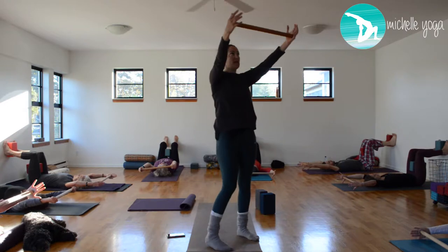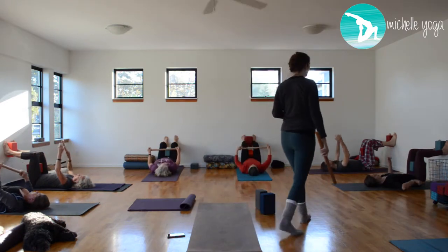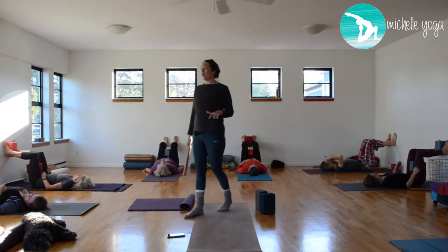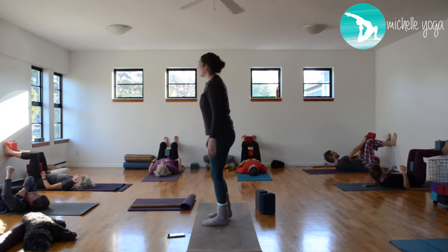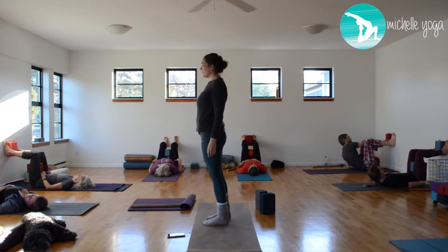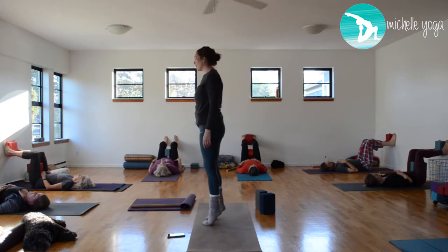Nice inhale to bring the stick back up and over. Place the stick beside you. If you can continue to keep your toes up, great. If you're not used to that, then give your toes a little bit of a break. You can ditch the block whenever you want to. And then you're going to inhale to bring your heels straight up. Exhale to bring your heels straight down. If you can keep the block, great. If not, just ditch the block.